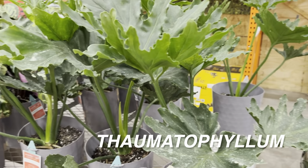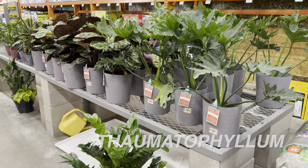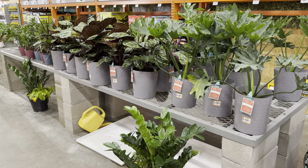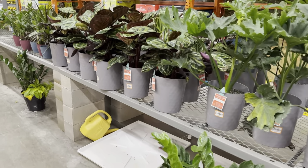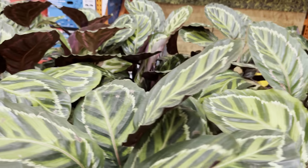And then we have a Thaumatophyllum here. I just always find Thaumatophyllum, at least at Home Depot or at least big box stores, their leaves always have like hard water on it. You would think that it's like some kind of pest, but it's really just hard water on top of the leaves. But we'll go ahead and pan over here on this Calathea.